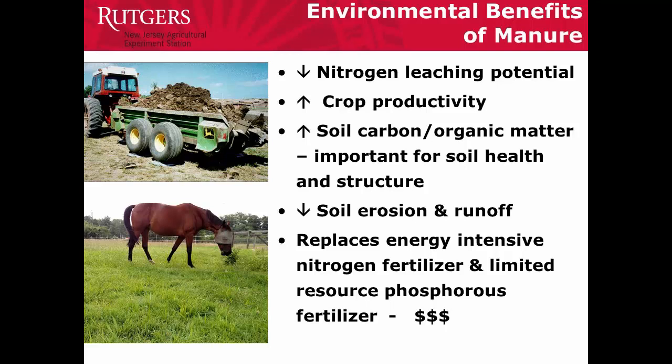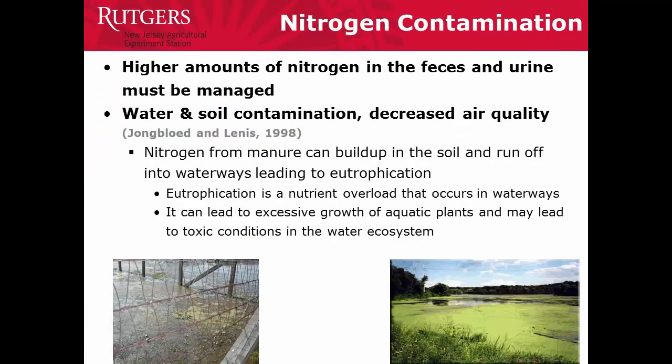The soil carbon and organic matter in some of these manure sources is also nicely available, important for soil health and soil structure, and can eventually decrease the level of soil runoff and erosion, just by maintaining nice stands of pasture like that. It really does help overall.